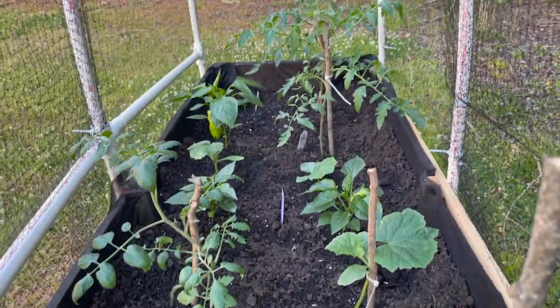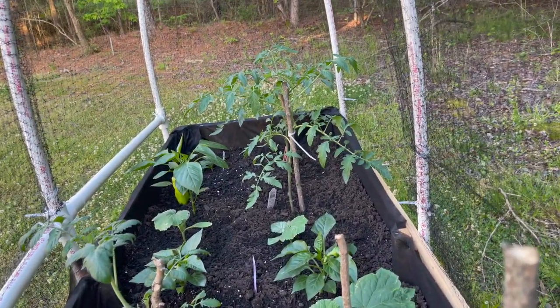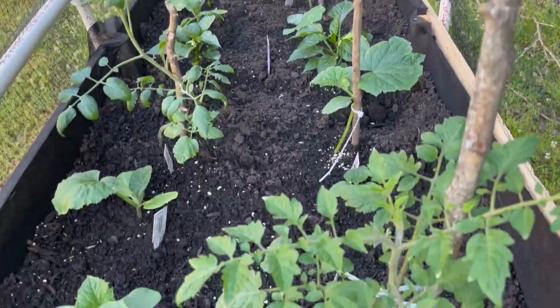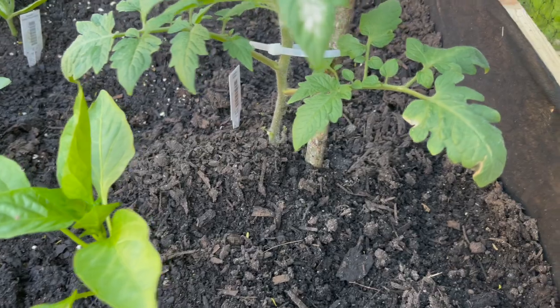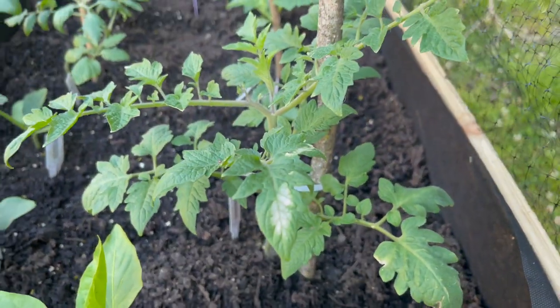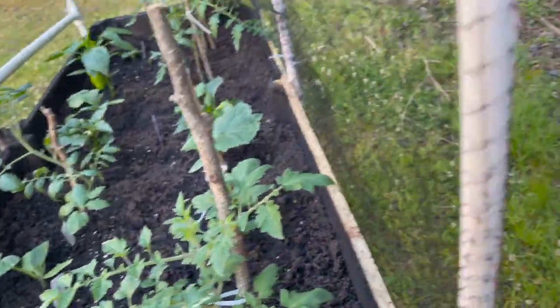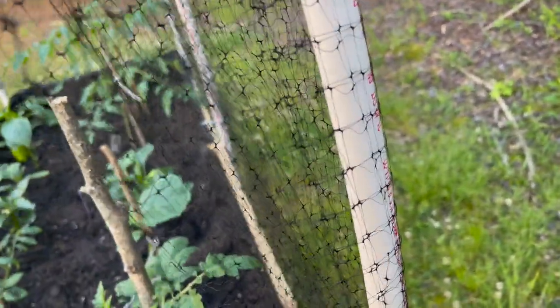What it's looking like today. There's nothing budding, nothing doing anything. Why are you not doing anything? My expectations for my garden are ridiculous. Okay.